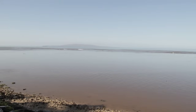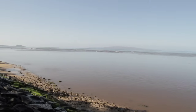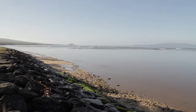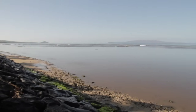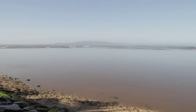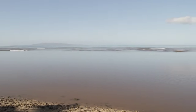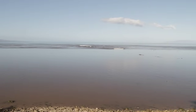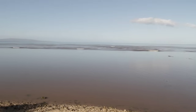Looks like we've got a really small wave height. It's starting to cover up those reefs out there. It's starting to cover up a lot of this stuff. But this is what a tsunami looks like from the shore. Very, very small one, but a tsunami nonetheless.